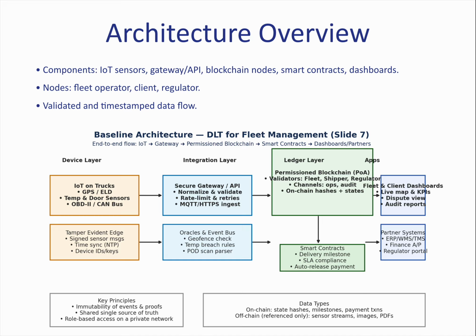This architecture shows how the distributed ledger technology ties together every part of fleet management. It begins on the left with the IoT device mounted in each truck. These include GPS trackers, electronic logging devices, and temperature or cargo sensors. Each one captures live telemetry data about vehicle location, condition, and driver behavior.